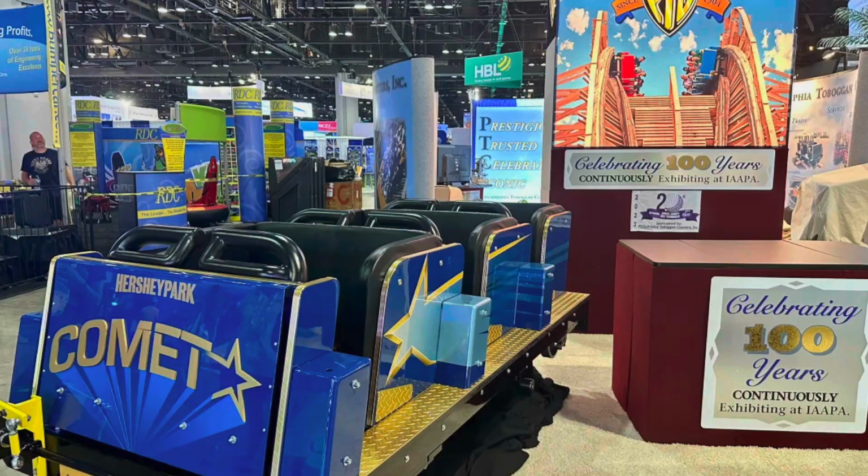This is very exciting news, and something that Hersheypark recently did might be a clue to what this means. So this past year at IAAPA, Hersheypark revealed new trains for the roller coaster Comet. Comet is an old PTC wooden roller coaster, and it had buzz bars. And yeah, like you said, this year at IAAPA, they announced that it's getting all new trains with those classic PTC restraints. No more buzz bars. So what does that have to do with this?